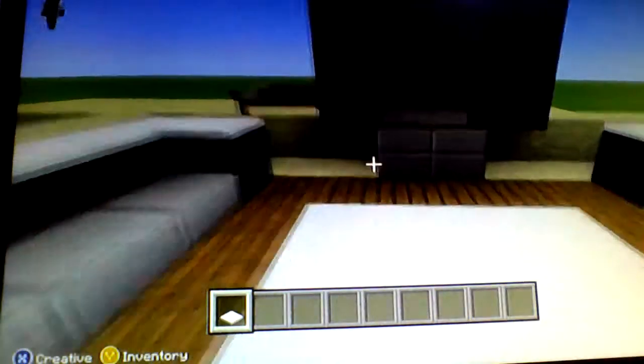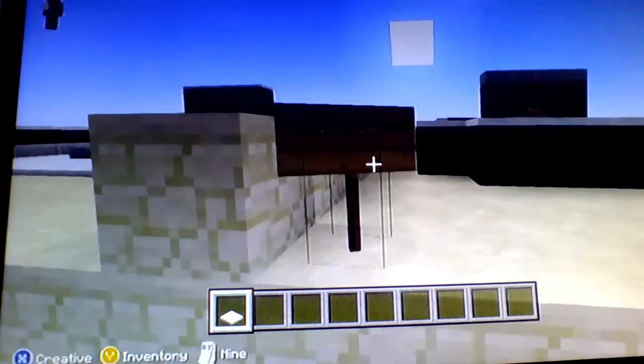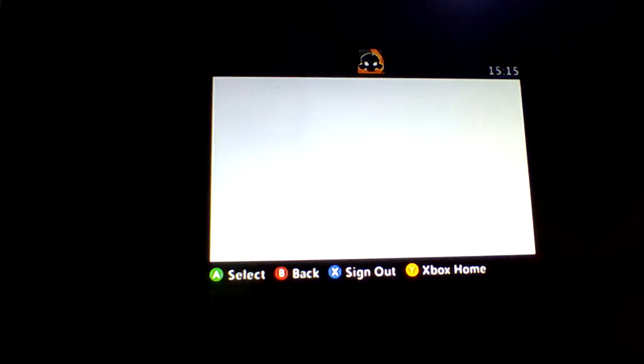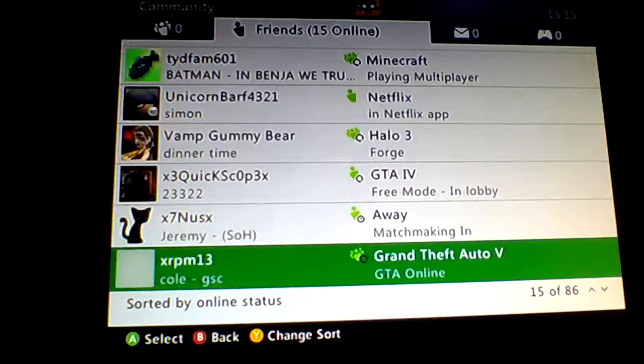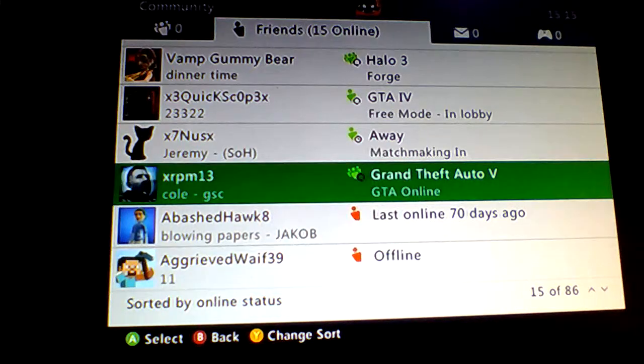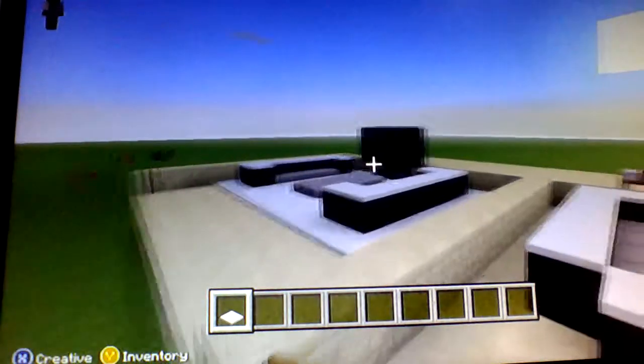And this is X-Prim 13's build right here. I'm going to show you him. It's right here, but there's no space right there. I messed up. X-Prim 13. That's his build. Got your little TV right here.